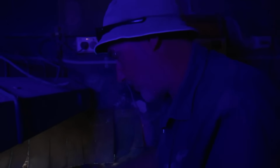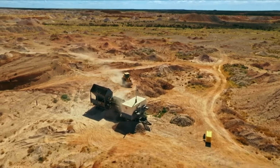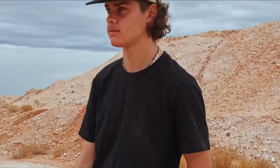When we're noodling, you're just hoping you've got something they've missed. Yeah, you got to do it, make some money, buy some diesel, pay some bills. The demand for opal's there, so we thought, let's push a bit harder. To do that, we needed a couple more people. We got Xavier here, working full-time. Got his mate up on school holidays. He's giving us a hand as well, Cooper.